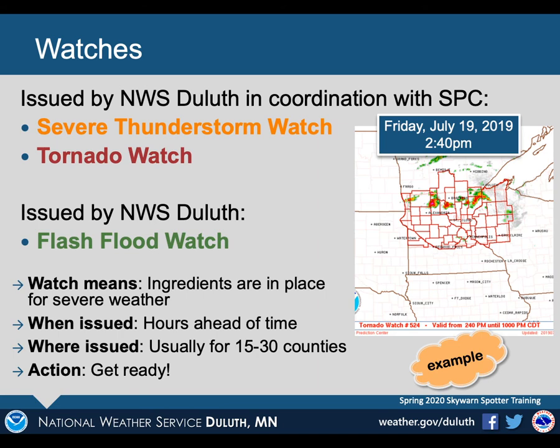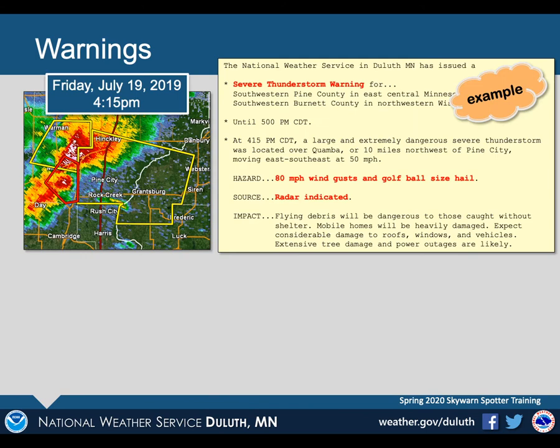Generally, they're issued for a broad area, 15 to 30 counties, and the action here is get ready. Watch out, the ingredients are in place, storms may have already started, but we're confident enough that storms are probably going to happen over the watched area.